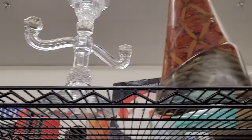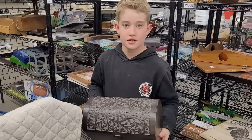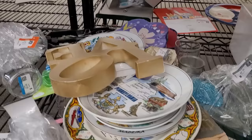Oh goodness, look at this. Gorgeous Sonoma Lifestyle shell. This is $15. But again, when I know I can make a profit on something, I don't mind paying up for it, especially when it helps a great cause like Goodwill. Oh, Jake has found a box. That's really nice, Jay. You're gonna do that? It's down on the bottom shelf here.